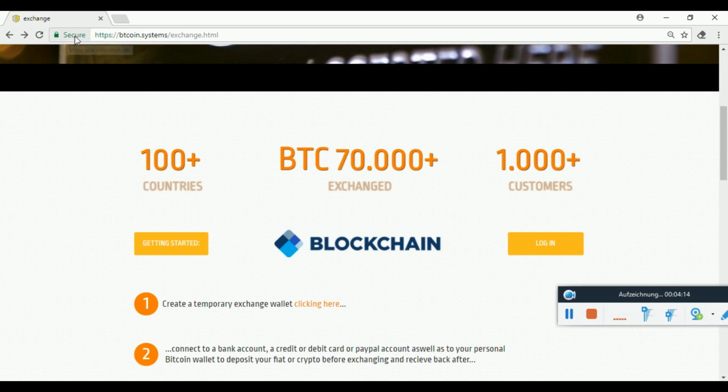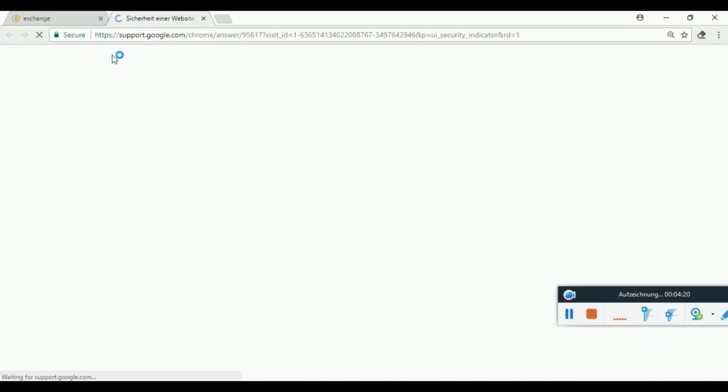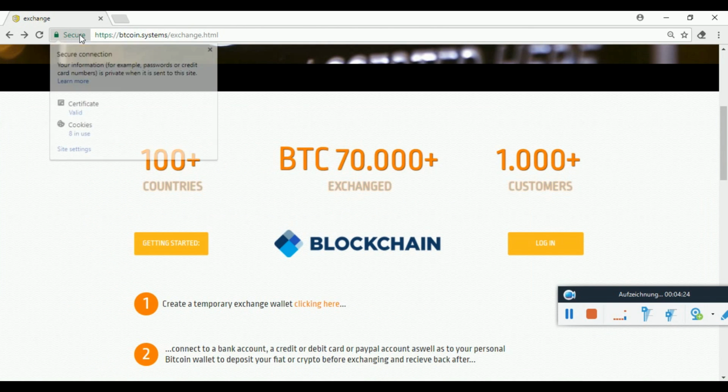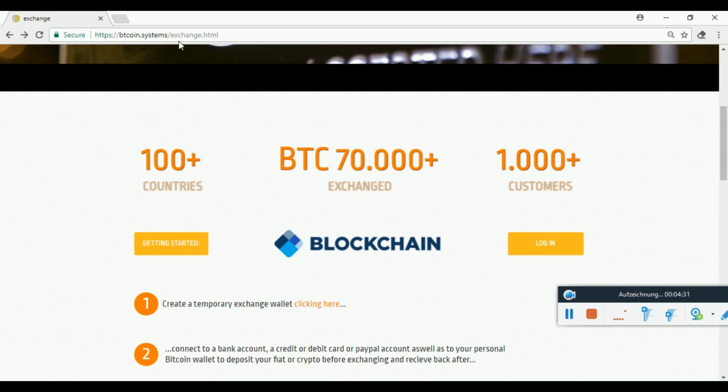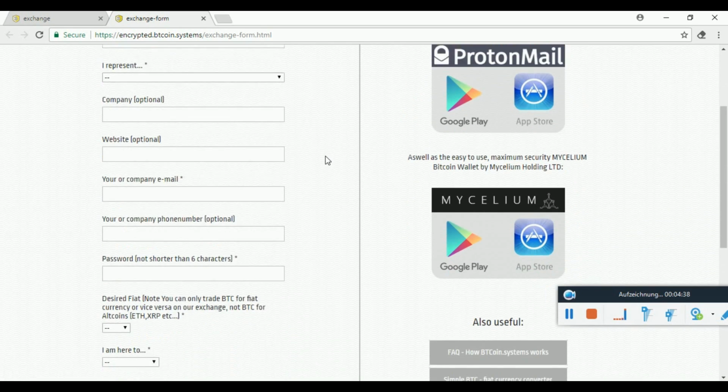Yeah, let's get to the important part, which is security. Here we have the confirmed SSL certificate, so you know that no one can do a man in the middle attack and just phish off your data or anything. We see the valid certificate, we see 8 cookies, and we always take a look at it when we go to enter our personal data. Yeah, this is the registration form.